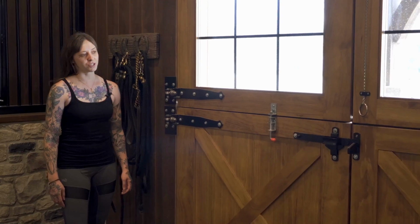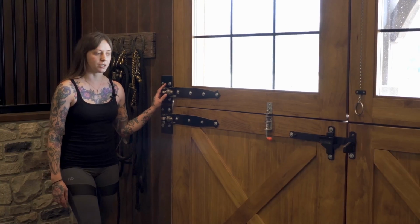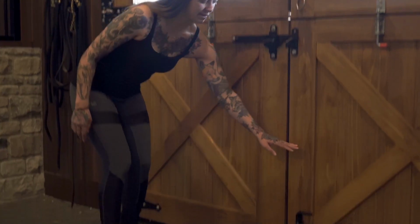Here we have our gorgeous double Dutch door hardware, featuring adjustable rockwood hinges, spring latch, iron grip latch, spring bolt, and cane bolt.